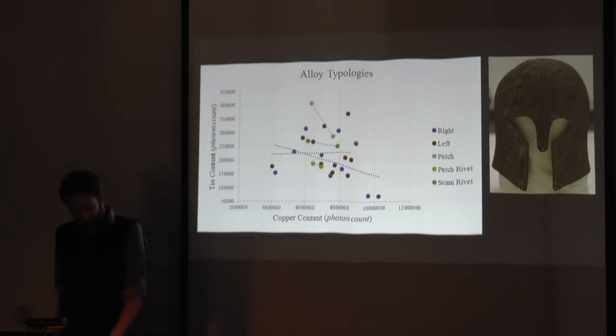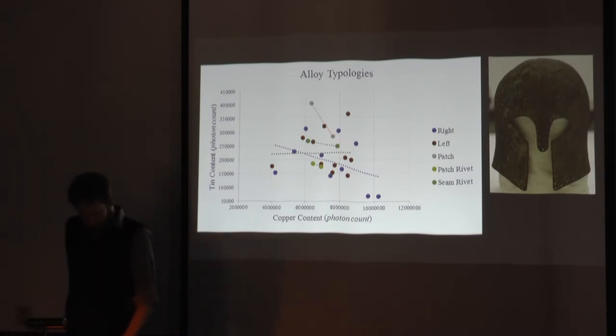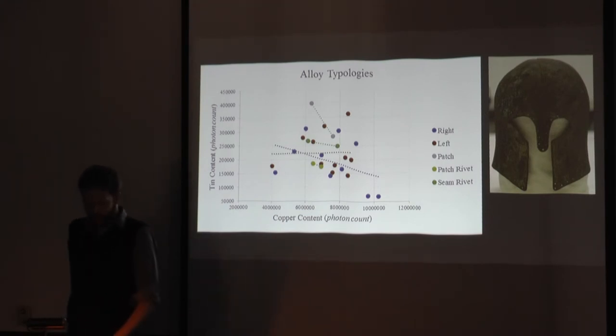But in fact, the copper levels in the rivets and the patch were lower than many of the measurements from the left and right halves of the helmet. So even though they're lower than some of these, this suggests that the body of the helmet, the rivets in the seam, the rivets on the patch, and the patch were all forged at different times from different recipes.